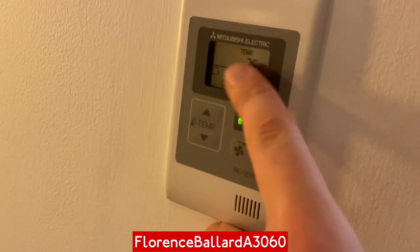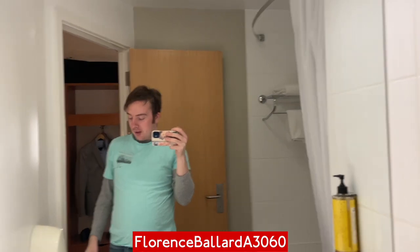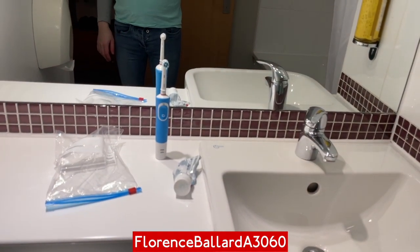There's a little fan or vent. Bit weird how that is up there though. A little pipe and it's got like a bit coming that way, a bit going that way. Got my heating up there as well. So I've tried control from here, which is a Mitsubishi one. Bathroom. I'll have a nice hot bath later after I finish. There's the mirror. There's a little like fan there, probably.